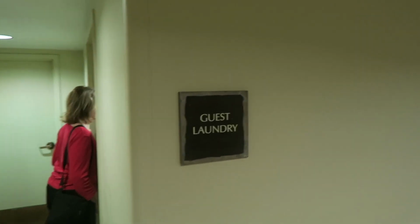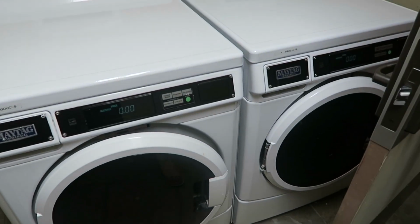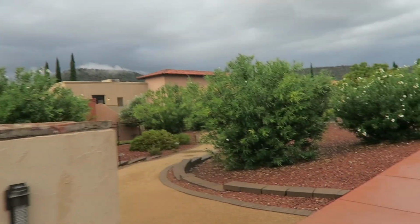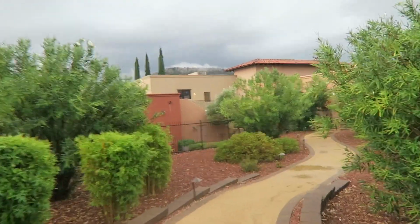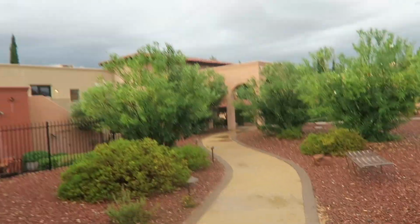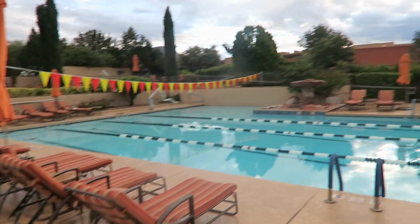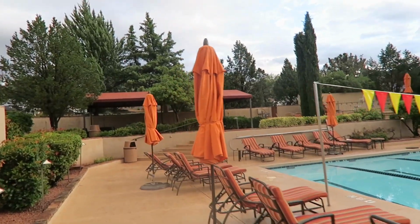We have found the guest laundry. It is just off the lobby. We're on the second floor. Washers and dryers are free, which is nice. Look at that morning sun coming over the mountains. So pretty. I think this is the way to the spa to go to the morning yoga. We are hoping. Look at this other pool that they have here. It's a lap pool. So pretty. That's awesome. And I think we're doing yoga up here, which is cool.